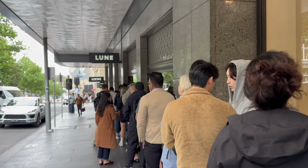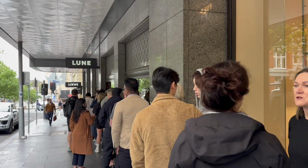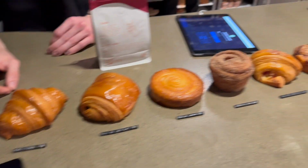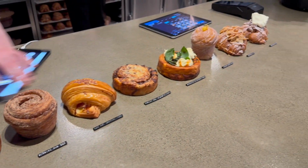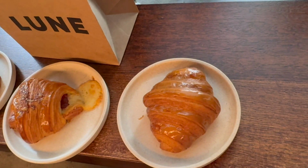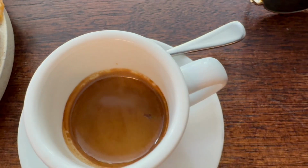With a long queue at 9 a.m., you do understand the popularity of this place. I mean, come on. And the aroma of the hot, fresh croissants is just mouth-watering. Can't wait to enter and eat. Got a variety of croissants to taste from, and coffees. When you ask for black coffee anywhere, you'll always get an espresso shot.